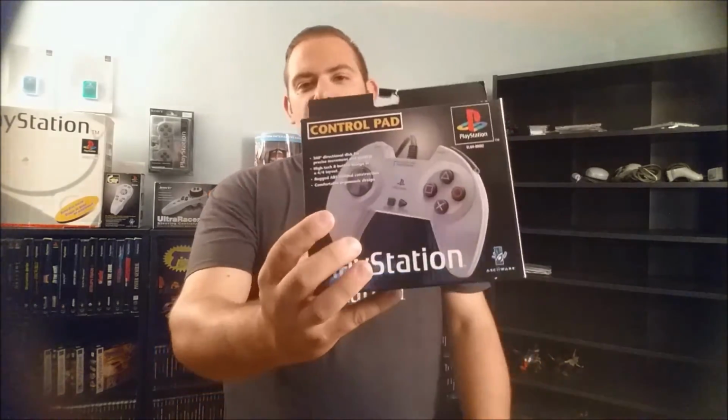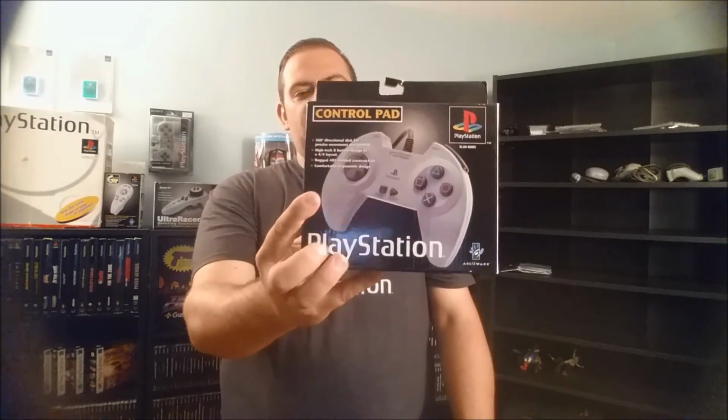And this controller has the PlayStation logo, so this was officially licensed by Sony, has their font and everything on here. So very glad to have that in the collection as well.